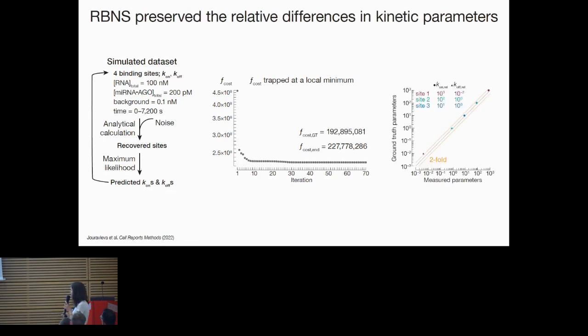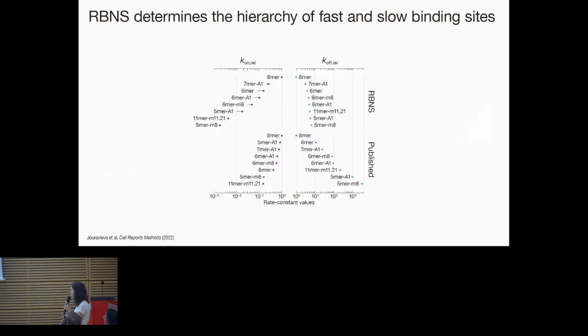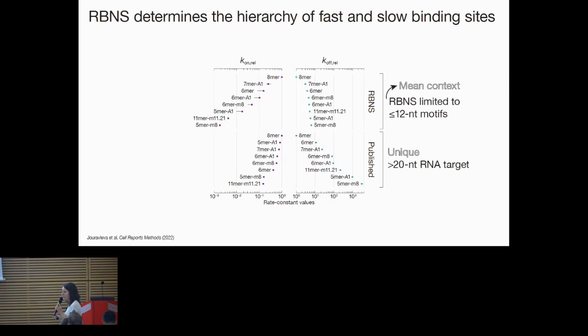However, RNA Bind-n-Seq preserved the relative differences between K-on and K-off, and therefore we believe that our method is still useful for the field. And when studied on experimental data sets and compared to the literature, again, we obtain the same hierarchy of fast and slow binding sites by RNA Bind-n-Seq as by low-throughput methods published in the literature. RNA Bind-n-Seq, however, does not offer the same dynamic range, and this is again because of the technical differences of the two methods.